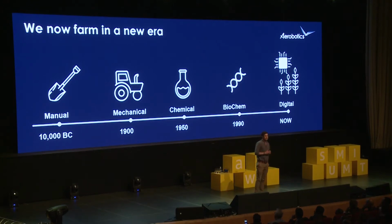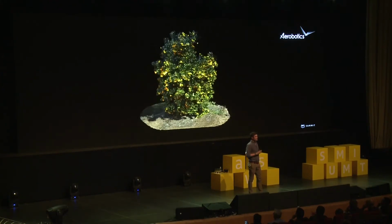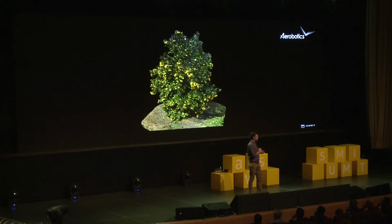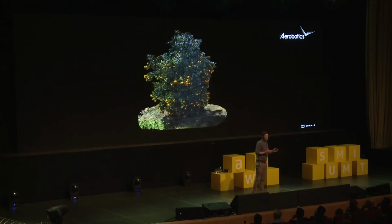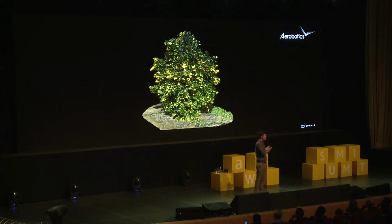And we're now at the digital era. And what's exciting about this digital era is it's no longer about spending more money on your inputs. It's about using data and technology like machine learning to gain insights and really start farming a lot more efficiently. And in this digital era, it's now possible to monitor and track each individual tree on the farm. This tree over here has been reconstructed using our software from drone imagery. In the past, for a farmer to cover a piece of land of 50 hectares, checking each tree like this for pests and diseases would take a full day. With drones, it's now possible to do this in 20 minutes.